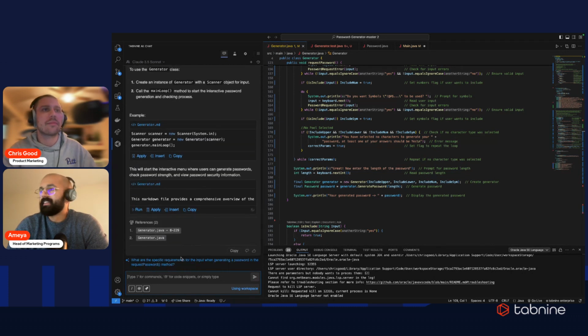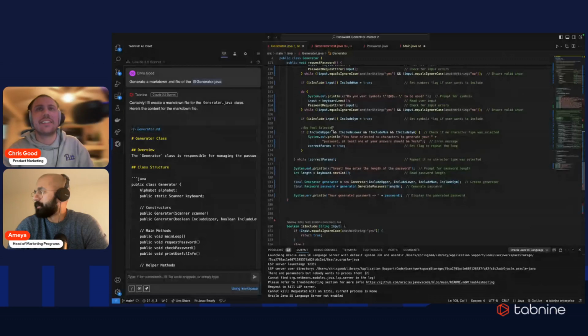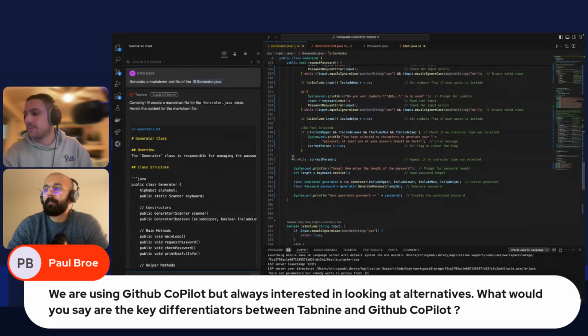All right. Well, there you go, Simon. Is that what you're looking for here? Let us know in the chat. Another question here from Paul. He's using GitHub Copilot, but always interested in looking at alternatives. What would we say are the key differentiators between Tabnine and GitHub Copilot?